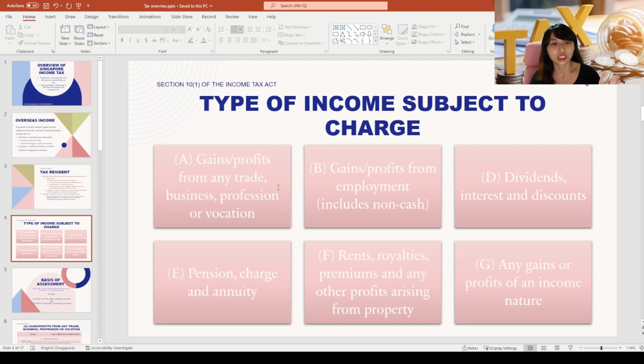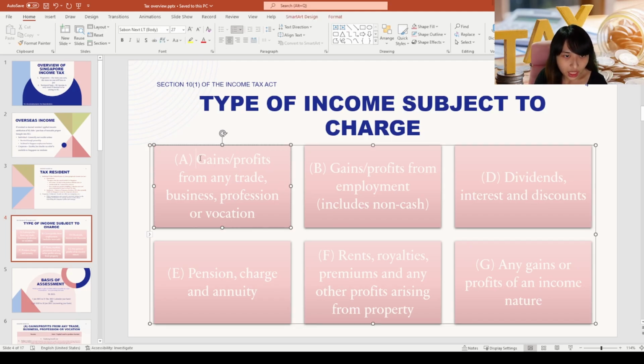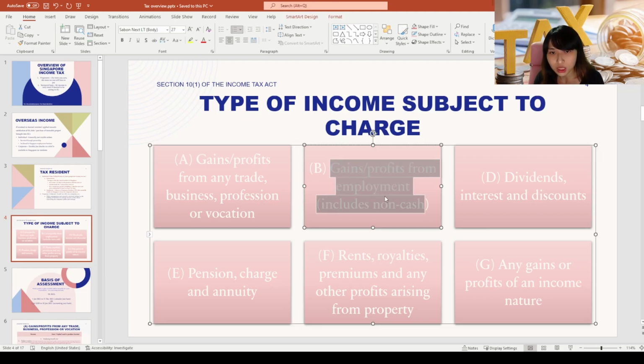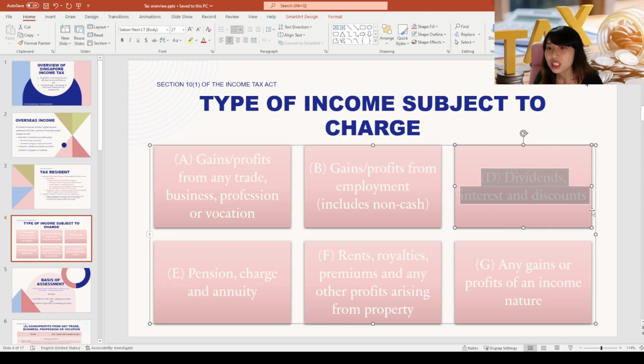Okay, so the first charging section is A. A is for gains or profits from any trade, business, profession, or vocation. Okay, so this means that if you start any business, whether you're a sole proprietor or you do business from home or whatever, all this is chargeable under this Section A. Okay. Then, if you actually work as an employee, you are chargeable under Section B. Section B is gains and profits from employment, including non-cash amounts. Okay. Next, Section C has been removed, so redacted, so we don't need to go through Section C, so we go to Section D. Section D is dividends, interest, and discounts.